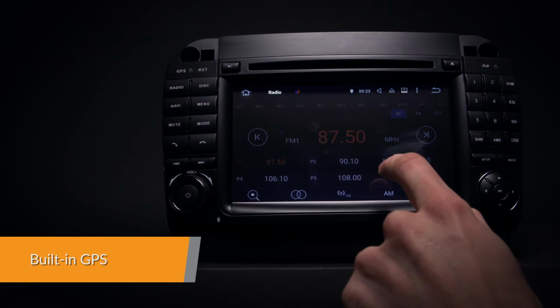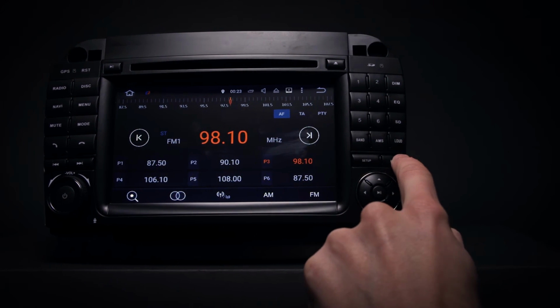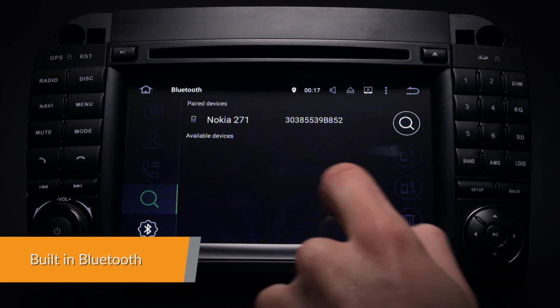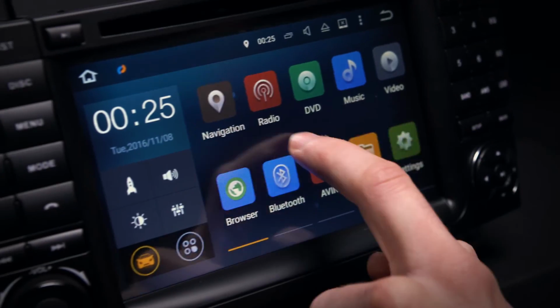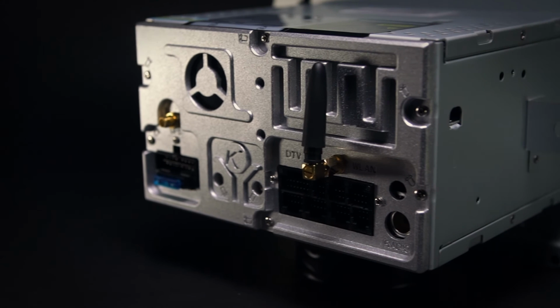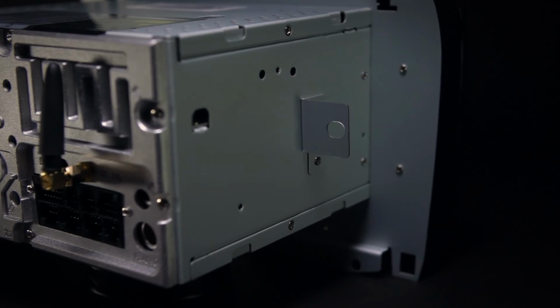Supports various Android navigation software, including iGeo 8, Google, and more. Connect your mobile phone via the built-in Bluetooth to enjoy hands-free calls, access to your phone book, call logs, search contacts information, make hands-free calls, display unanswered calls, and listen to Bluetooth music.